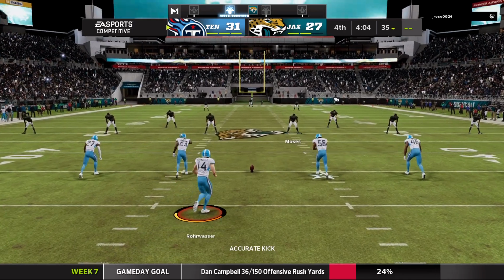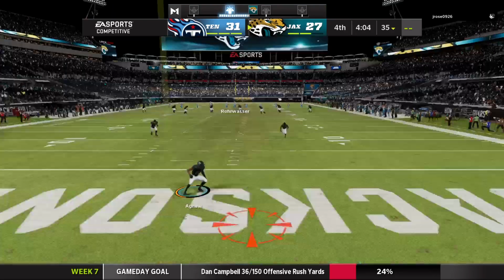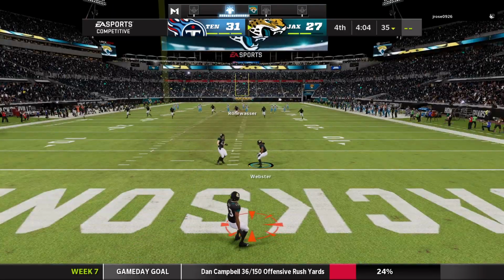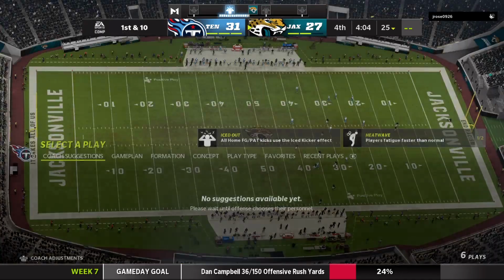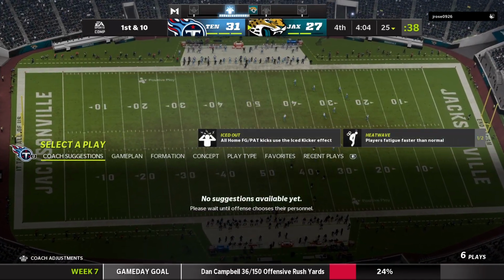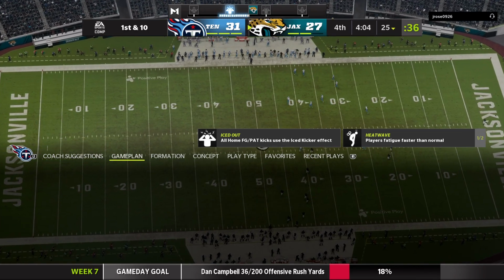Following the touchdown, Rohrwasser handles the kickoff duties. Now Jamal Agnew from his end zone. At their own 25-yard line.